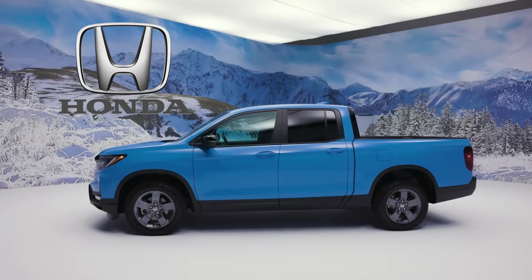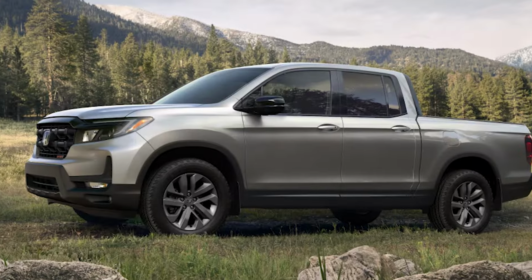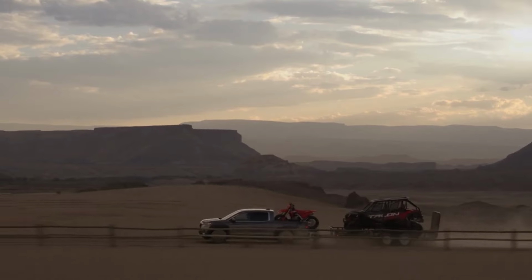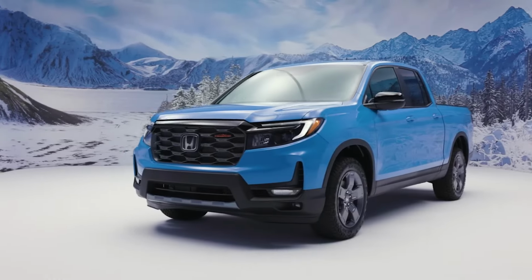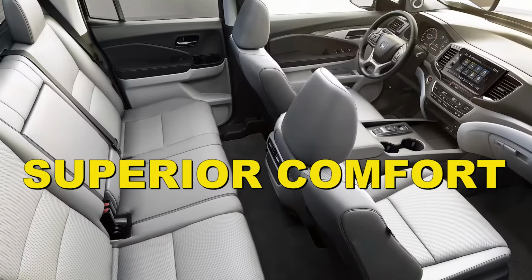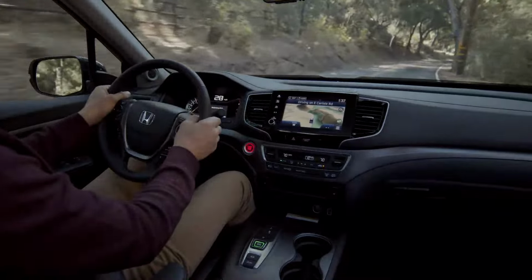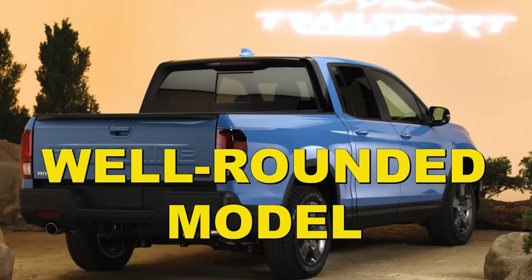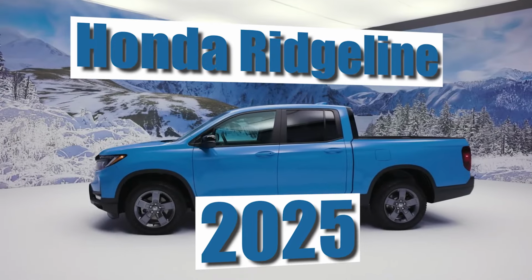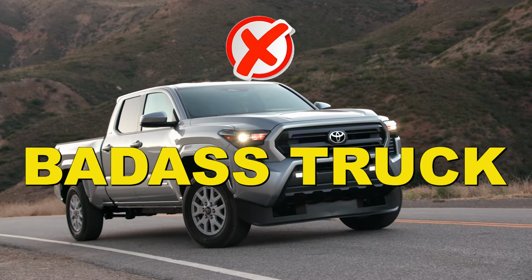The Ridgeline has always been carving its own path in a little bit unconventional way, offering a blend of comfort, efficiency, and practicality that sets it apart from traditional body-on-frame pickups. Class-leading on-road handling and superior comfort are things usually associated with this pickup, but it actually stands out as the most well-rounded model in the class. This 2025 Honda Ridgeline proves that you don't have to go Tacoma to get a badass truck, and here's why.